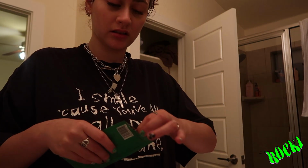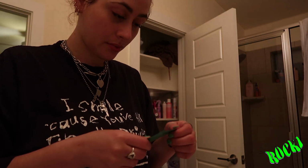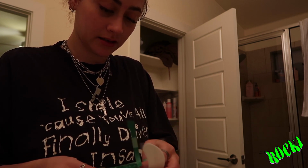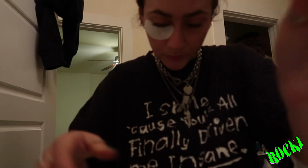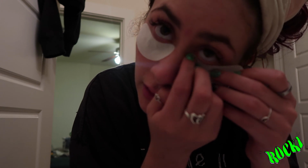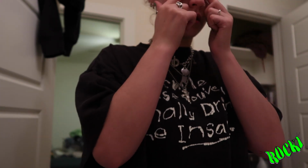That took a second to open. But, yay. These are the little eye patches. You just gotta peek. Oops, okay. They're super easy to put on and they're really cooling. I don't know if I should just put my face mask right on top, but I think that's what I'm gonna do. I kinda wanna give this its own little moment.